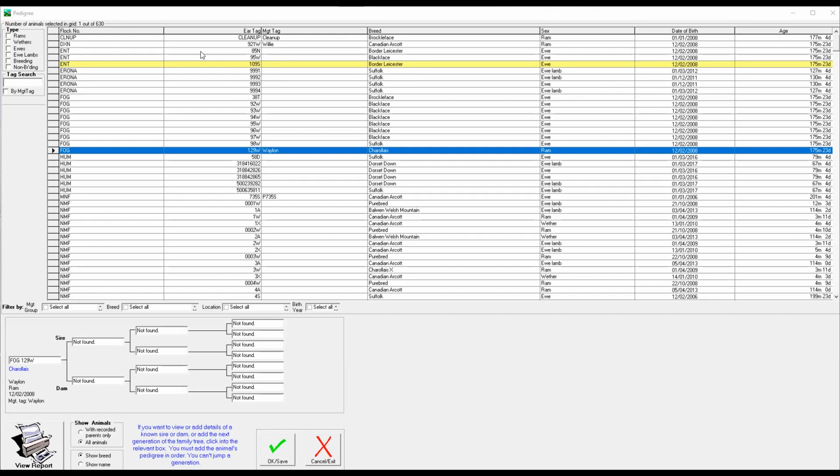Weight history. It tells you all the weights from that animal since you started weighing it. It will keep track. So in 2008 it was born. It was 4 pounds, and it was weighed in 2011, in 2018, and it was 158 pounds.